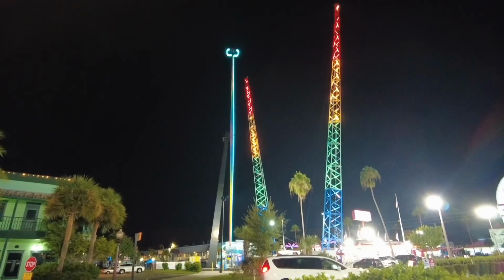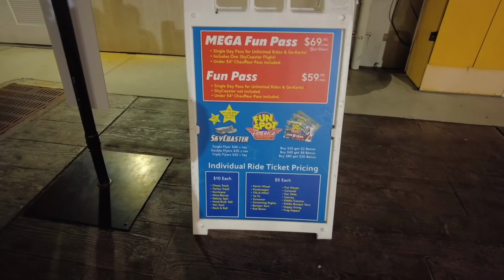Just getting home from Old Town, and listen, that is a must visit if you're in Orlando. There's so many things to do, so much fun. You can literally spend the whole day and just get an adventure pass. They have different passes for different prices if you guys are trying to do it, but definitely something that I recommend you guys doing. And that's it for our 4-day trip to Orlando.